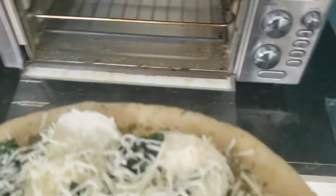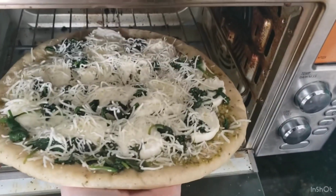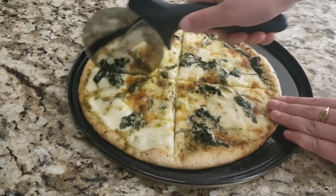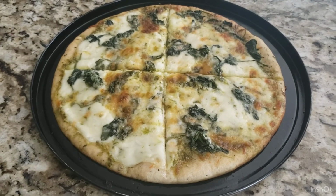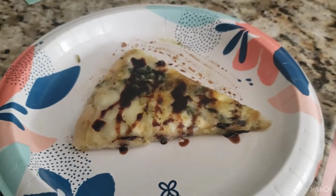And now it's ready for our air fryer, which is my Emeril Lagasse air fryer, and because it's larger, I usually make my pizza in this, which is funny. It's the only thing I use it for because my Pampered Chef air fryer is the ultimate. And so our pizza is done. It looks so good, the melted cheese and everything, and to top it off, some balsamic drizzle on top.